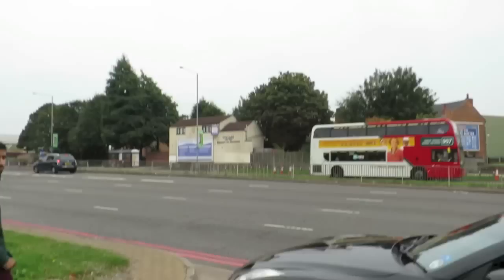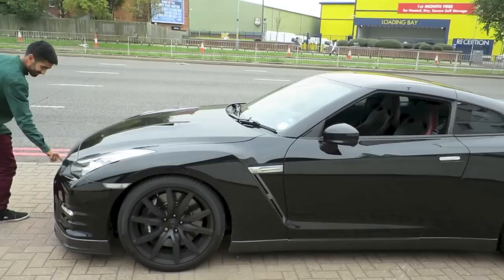But yeah. Upgraded brakes as well. Crazy. This is a complete GTR here. So make sure if you see this car out on the road, you give a little wave and a thumbs up to the driver, and maybe it'll show you what it can do. Maybe.